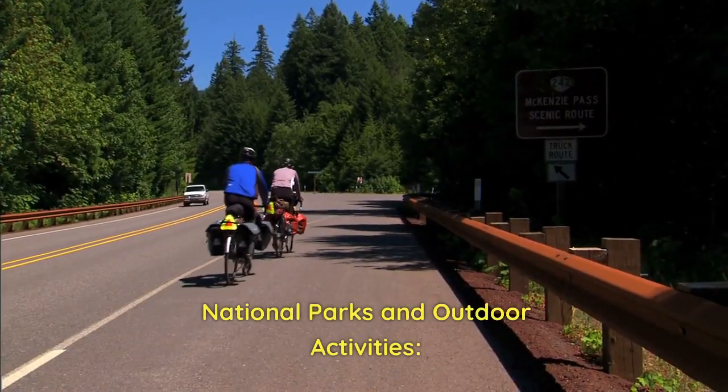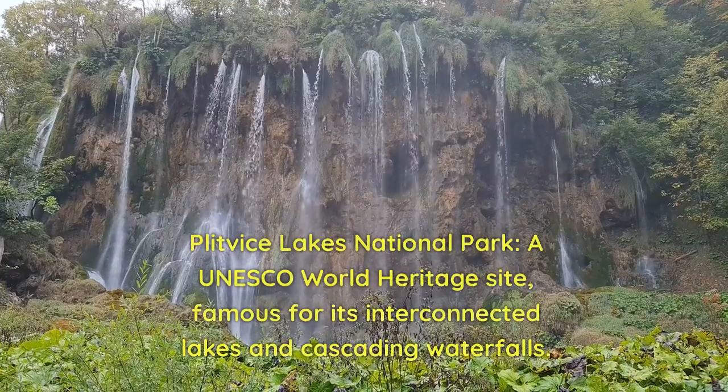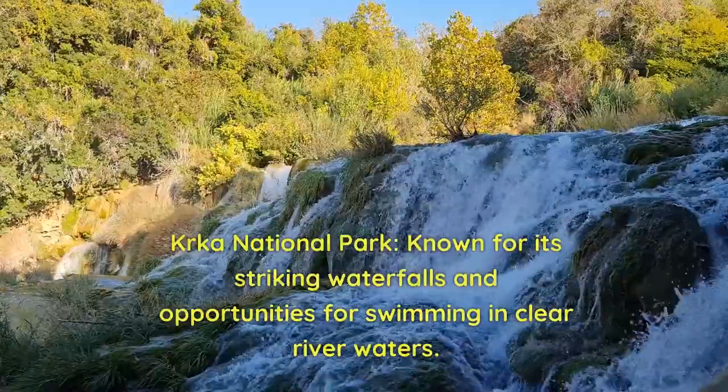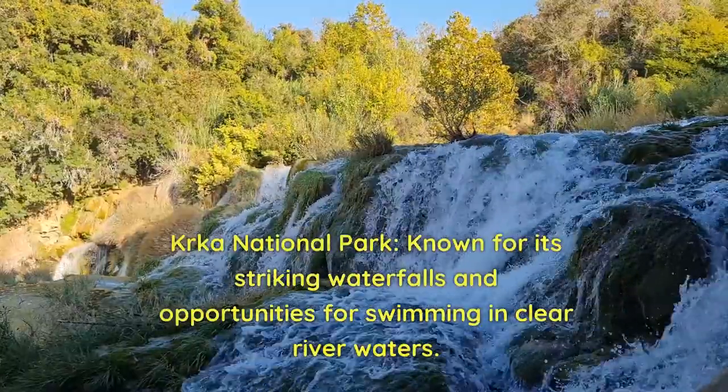National parks and outdoor activities. 1. Plitvice Lakes National Park, a UNESCO World Heritage Site, famous for its interconnected lakes and cascading waterfalls. 2. Krka National Park, known for its striking waterfalls and opportunities for swimming in clear river waters.